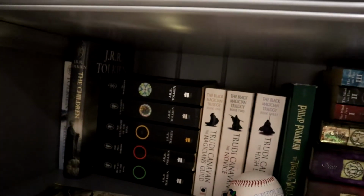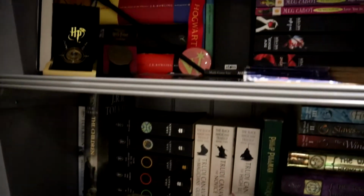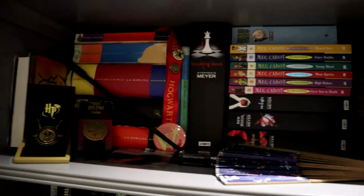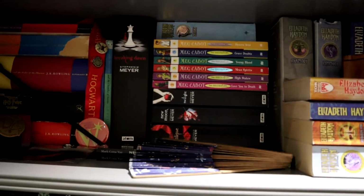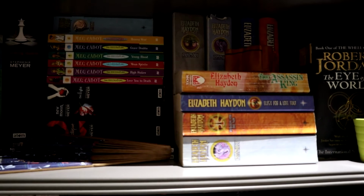Now, I have read The Hobbit a few times, and I didn't mention on the shelf before, actually, just quickly, I've read all the Harry Potter books, I've read all of the Twilight and Mediator books, I've read all of the Elizabeth Haydon Symphony of Ages books, but I haven't read The Wheel of Time.